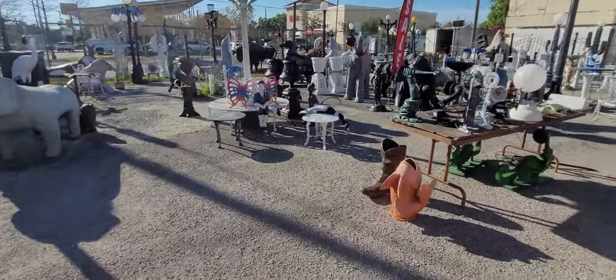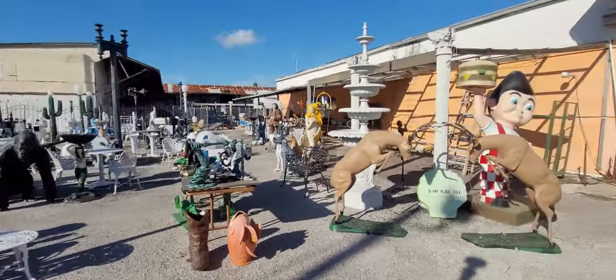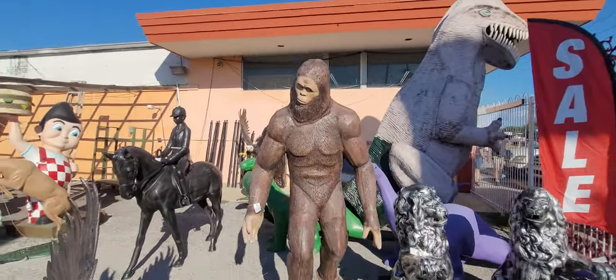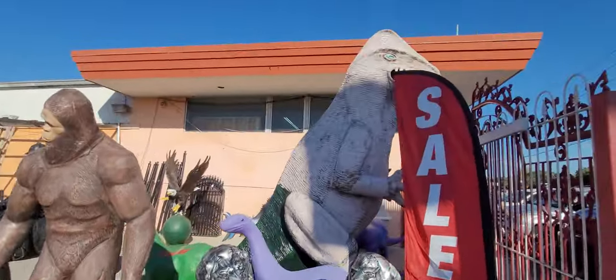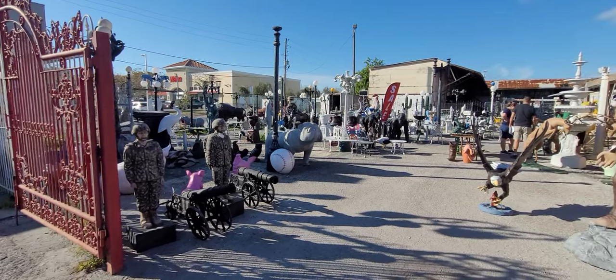It's really great yard decor, all metal. You don't have to worry about it. If it rusts, it just adds character. So we're gonna go inside now, check it out, see what they've got. See if they have any good last minute deals. So you can see there's tons.